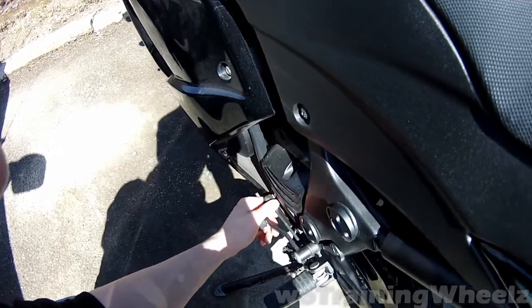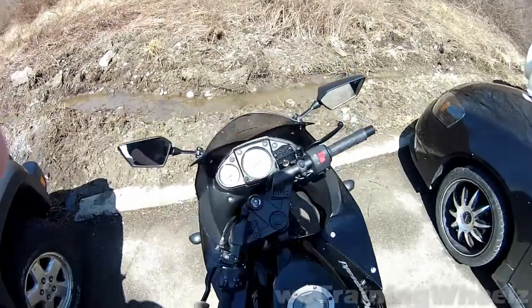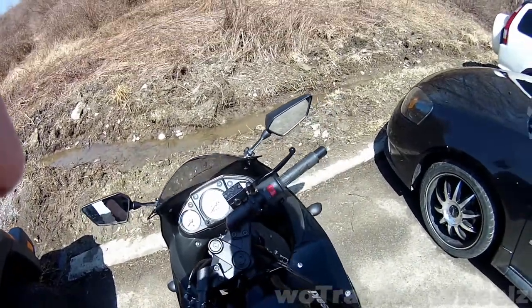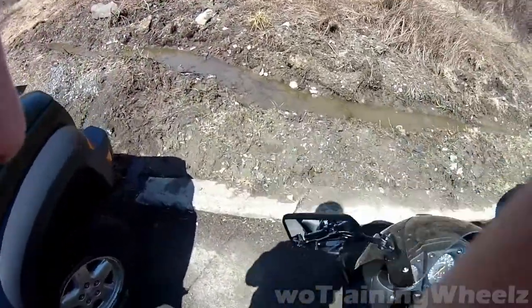So that's what happened. The only thing that's probably going to stop me from still riding right now is a new helmet. I'll show you guys that. There's scrapes on my helmet.